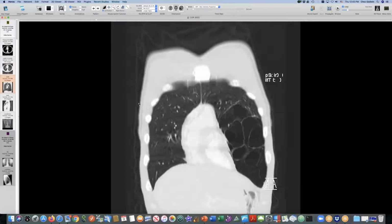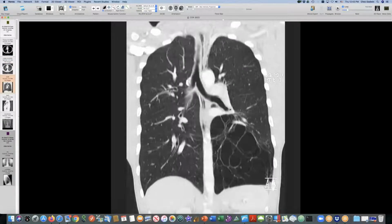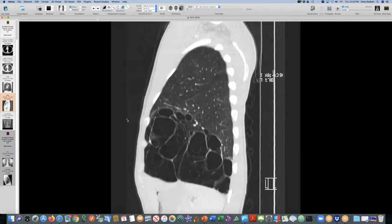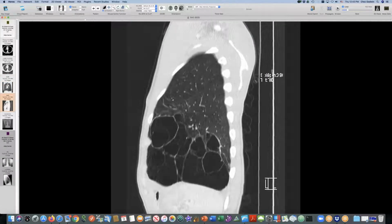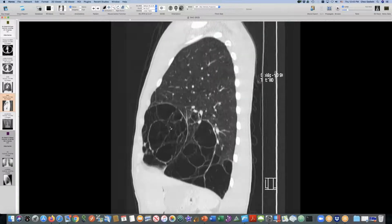I think with the combined coronal, we can see that this is below the fissure, so it's lower lobe. And if we look at the sagittal, I think we can see that it's pushing the fissure up here, so the lingula is anterior and above this thing, even though this is occupying the part of the thorax that the lingula would normally be in. I think it's just probably lung that's pushing the lingula upward.